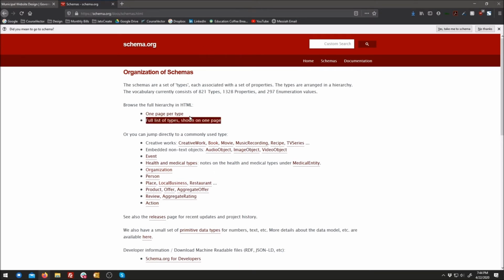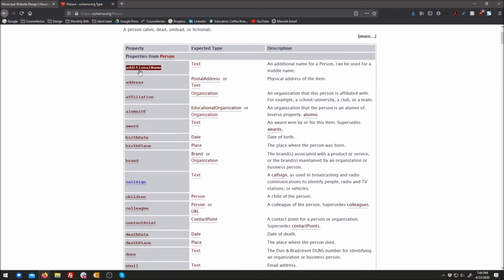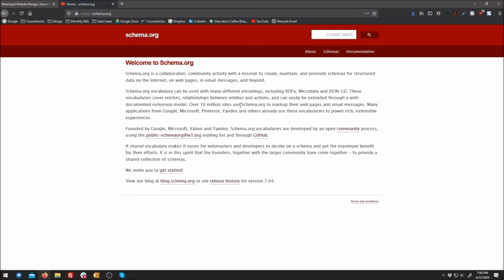And if you go and navigate through the site, it'll actually tell you how to add schema. There's documentation here, and this is all how to add it. It's difficult. Schema is not an easy thing. I will say that.